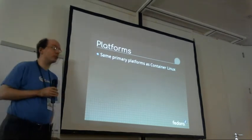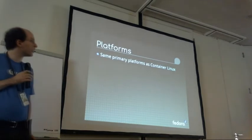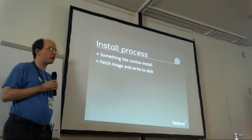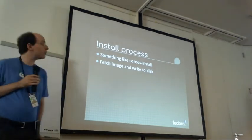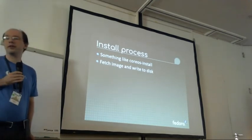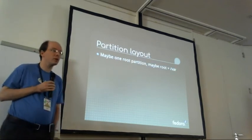Okay, so platforms. We're targeting the same clouds and so on that Container Linux targets. The install process we're currently thinking will be something like coreos-install, probably not the same shell script, but essentially download a monolithic image and write it to disk. Provisioning will be by Ignition.